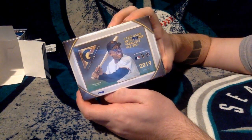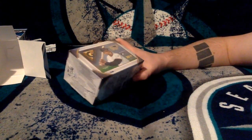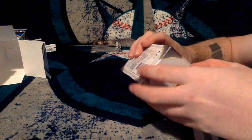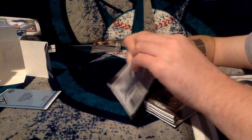And next we have this Topps Gallery, which I don't know if I've ever seen these or not. I may have watched somebody open these, but I've never bought them before. We've got four exclusive artist proof parallels in this box, it says. I know you guys probably aren't able to see these cards real well, but if I miss a short print, please let me know. Right, so here's our parallels. I'll open those last. Not very many cards in this box. So I think there's only four per pack here.